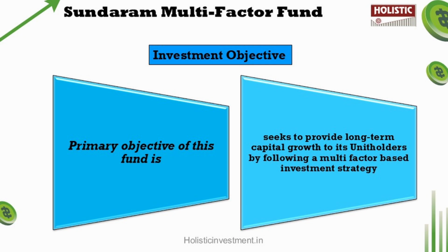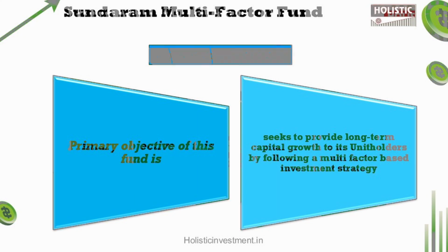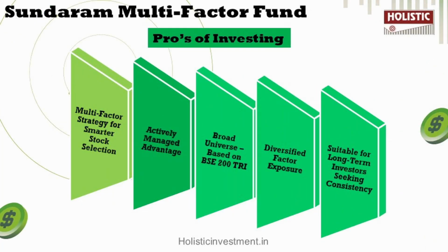Now, as we have a basic understanding of this NFO, let us move on to analyzing whether this will be suitable for us or not by analyzing the pros and cons of investing in this NFO. So now let's start with the advantages. Number one, multi-factor strategy for smarter stock selection. The fund uses multiple factors like quality, low volatility, and alpha to pick stocks that offer better risk-adjusted returns.